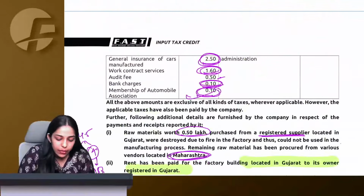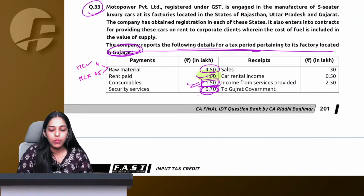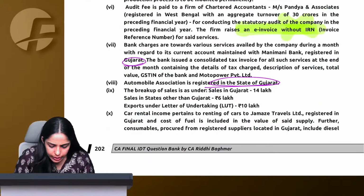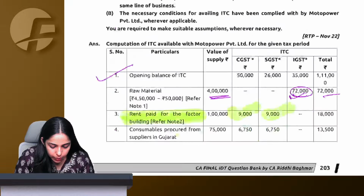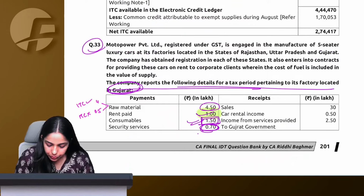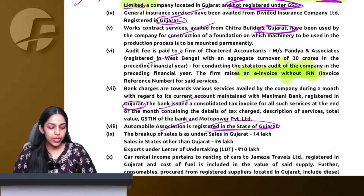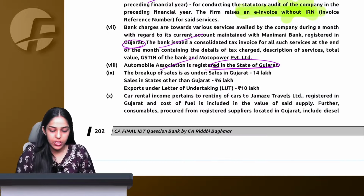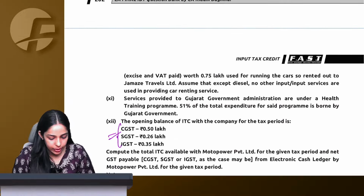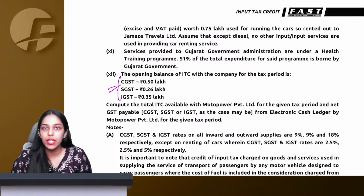So have we missed any information? Audit fees, this. Yes, consumables. No data with respect to consumables is given, or we have missed it. They have not given any data with respect to consumables. See, raw material, rent, security, general insurance, works contract, they've given audit fees, they've given bank charges, they've given automobile association, they've given then breakup of sales, car rental, services provided to Gujarat government. Okay, let's just keep reading. Maybe we'll find the data with respect to consumables.